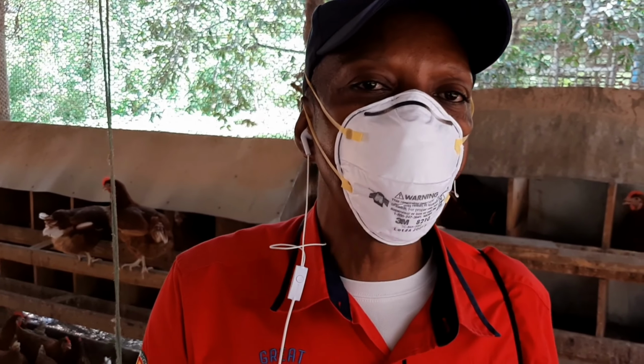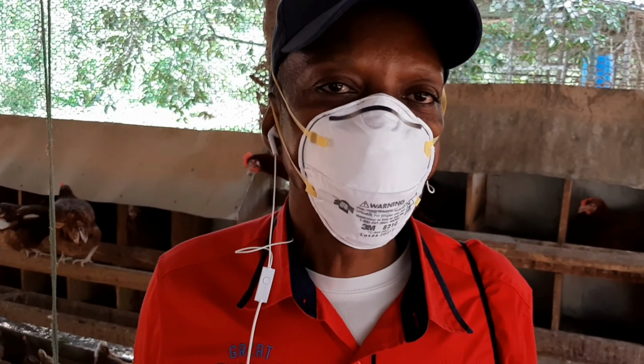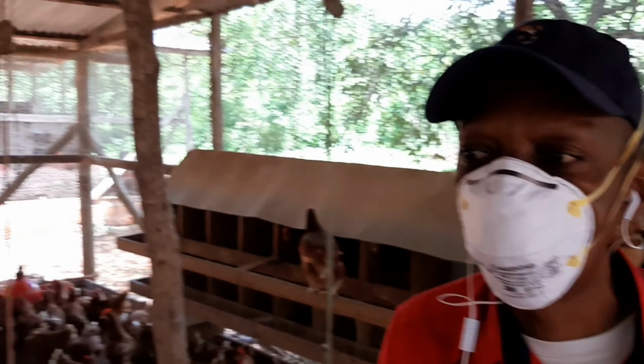But generally speaking, you would want to have curtains on the side of the house to keep out direct rays of the sun and also the water that blows in, the rain that blows in.